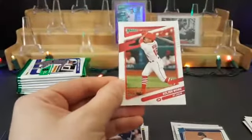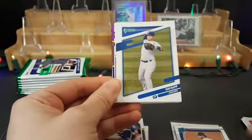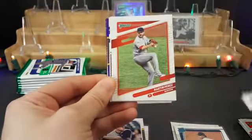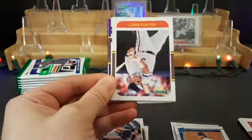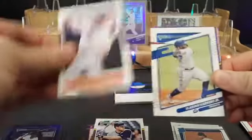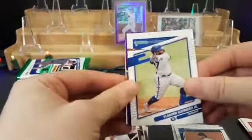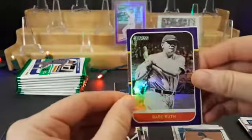Pack number three, leading us off for the St. Louis Cardinals, Kolten Wong, followed by Ian Happ of the Chicago Cubs, Martin Perez for the Boston Red Sox, George Brett going out to the Kansas City Royals on the 87 throwback, Vlad Guerrero Jr. for the Toronto Blue Jays. We have another Babe Ruth. This one is the purple holo in the pack for the New York Yankees.